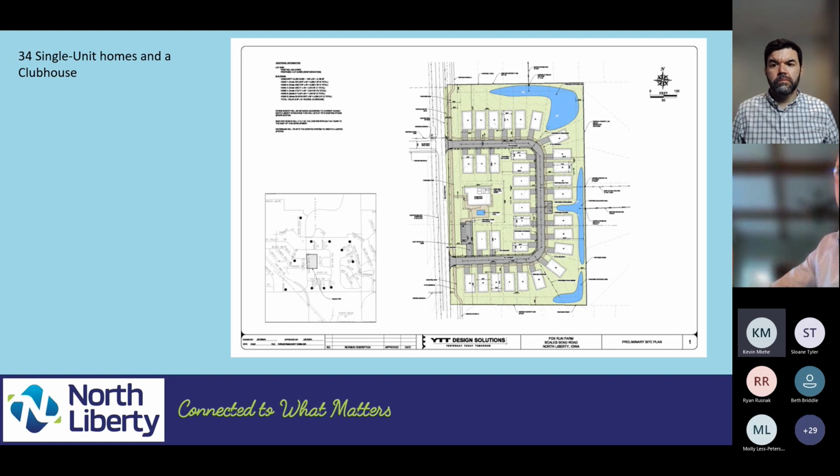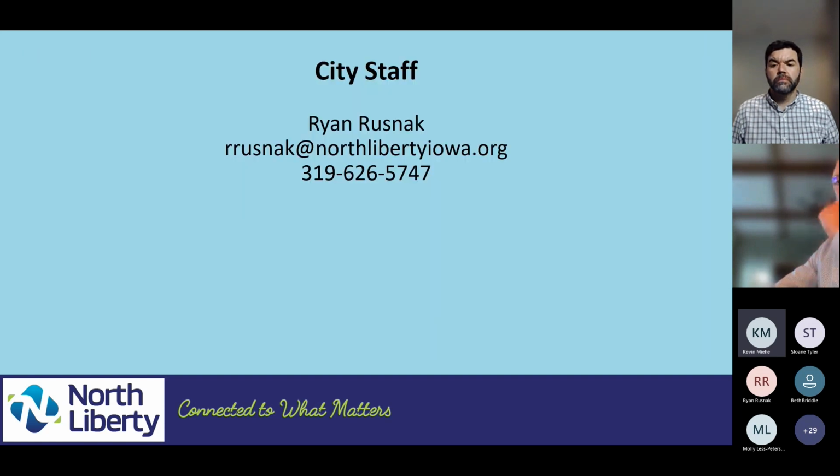This is the process, and we take this public input. The developer takes your comments, and you provide it to the planning commission and the city council, who ultimately make the decision. So again, we do value your public input. If you want to put things in writing for the planning commission and city council, please send me an email, and I will incorporate that into the packet.